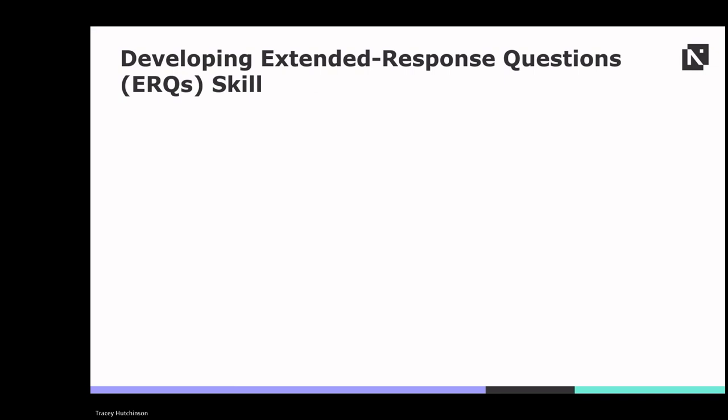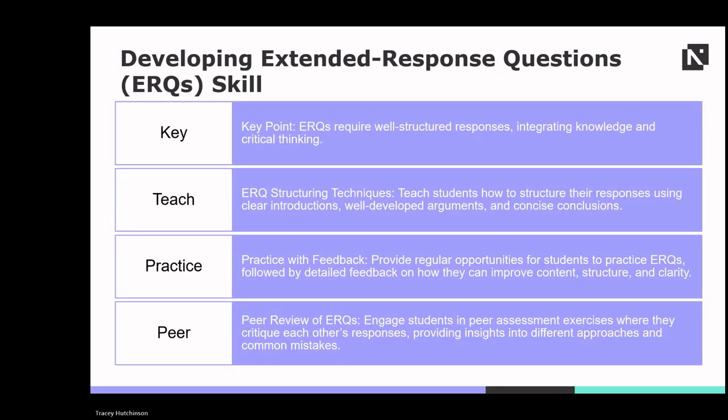Extended response questions, or ERQs, demand well-structured answers that integrate knowledge, critical thinking, and clear communication. Students should practice organising their thoughts and presenting their arguments coherently.